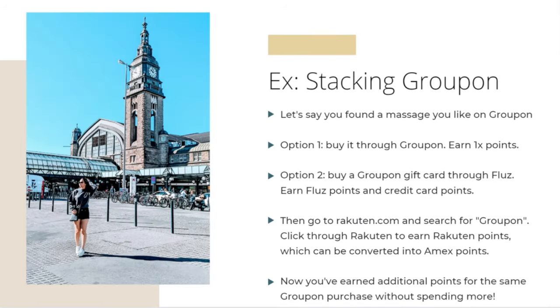Here's another example. Let's say that you find a massage that you like on Groupon. You could just go to Groupon and spend whatever you're going to spend on the credit card you normally use, earn a point per dollar. Or you could buy a Groupon gift card through an app called Flues, where you would earn Flues cashback points and then credit card points.